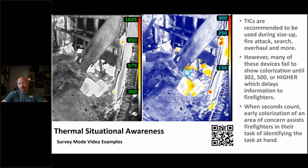A good friend of mine said we should use investigative mode such as survey mode early or late in the incident. You don't want to use it in a very high heat environment, is what firefighters used to talk about. When cameras got too hot, they would white out. Now you would get red out. You would go saturation, all red everywhere. We have some video examples right there in that QR code of what survey mode looks like. So when seconds count, ladies and gentlemen, early colorization helps you and assists you in doing your task, identifying the task at hand and what needs to be torn out and what might not need to be torn out, right?